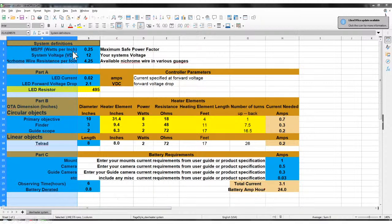So let's take an example. Maximum safe power factor 0.25. System voltage is going to be 12 volts. Now we're using nichrome wire in this case.